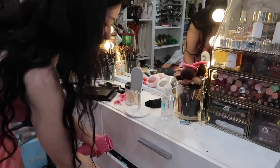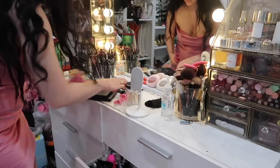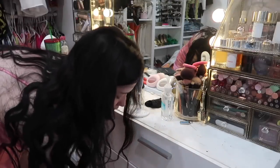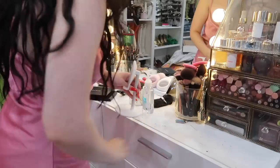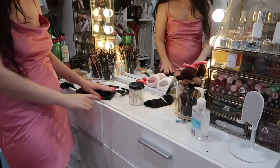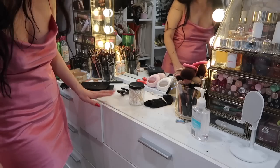Okay, this goes away in the hair drawer as well. I'm gonna put the hair clips away. This goes in there. There's a lot of hair and dust. Also, you guys, this is stained. As you can see, it's just stained from makeup.